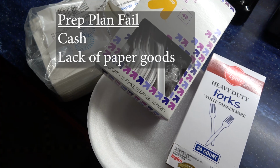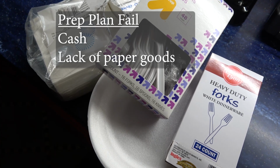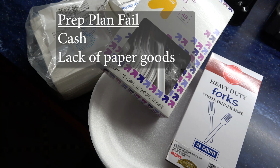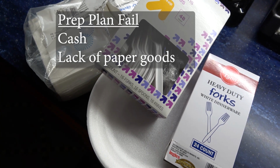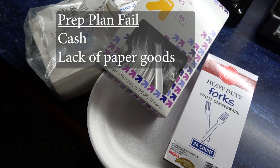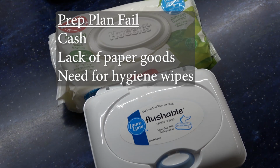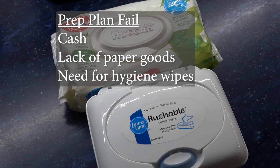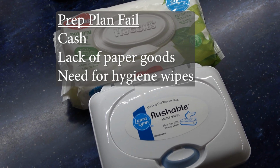Another fail was the lack of paper goods. Yes, we have plates and forks and utensils, but when you don't have any water, you can't wash them. That's where paper plates and plastic spoons and forks come in, and we just didn't have enough of those on hand. Sanitary wipes, hygiene wipes come in really handy when you can't flush your toilet, when you just need to wash up because there is no running water.